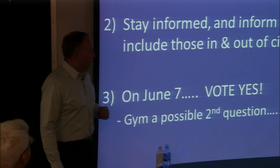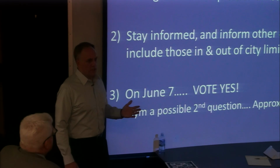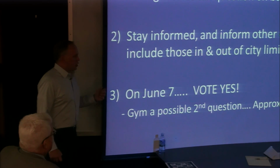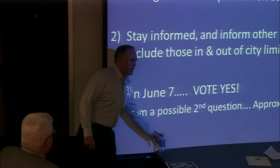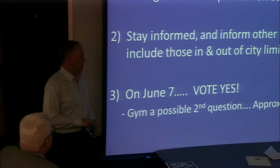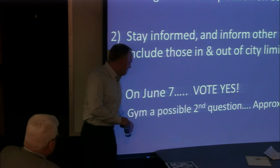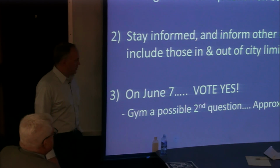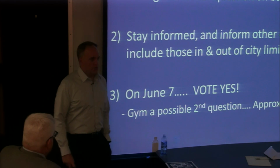Second is to stay informed and inform other 489 voters of what you've seen and heard tonight and what you've seen walking around our schools. Include your friends and neighbors both in and out of the city limits, because again, 489's catchment area extends beyond the city limits. But also, talk to your friends and neighbors, people that you go to church with, from Holy Family, from TMP, because they've got a stake in this too.